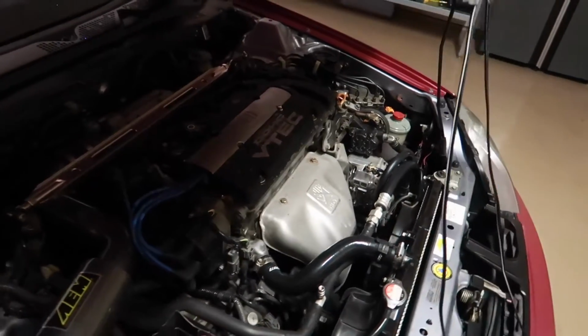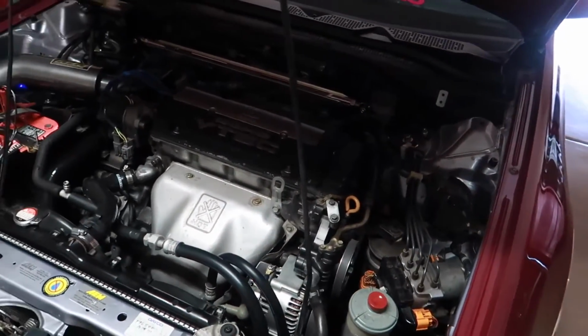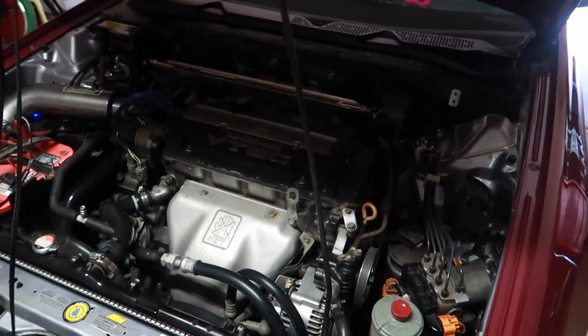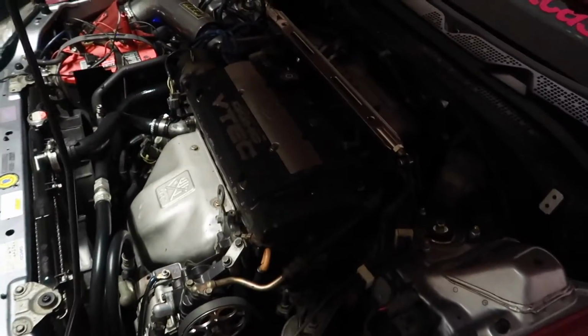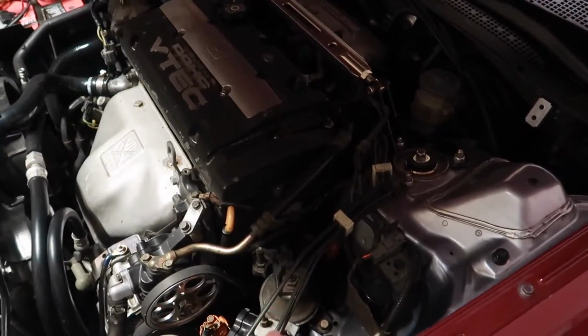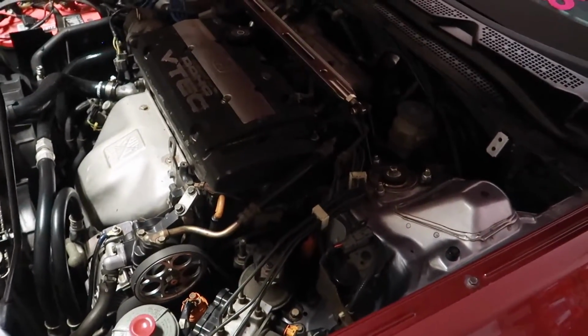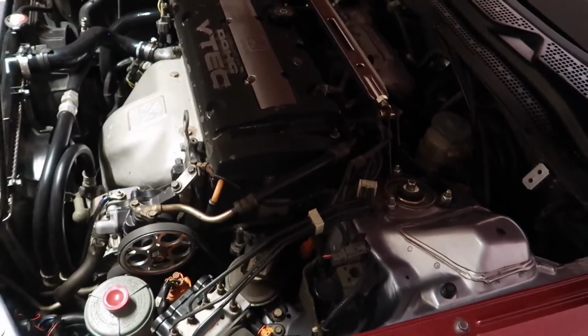I did have a shop do my timing and water pump, as well as a valve lash adjustment, and they completely messed it up. Now my motor is ticking and it's annoying. My hydraulic tensioner is, I think it's the wrong one, or it's just too tight. I know it's not adjustable, so it makes this like supercharging noise.